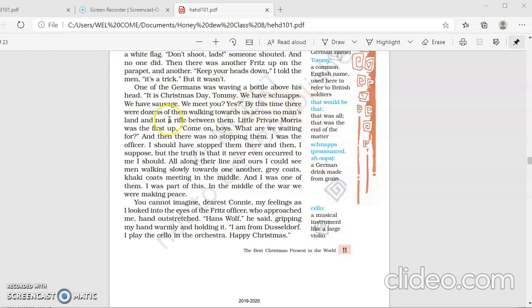By this time, there were dozens of them walking towards us across no man's land and not a rifle between them. Little Private Morris was first up. Come on, boys. What are we waiting for? And then there was no stopping them.